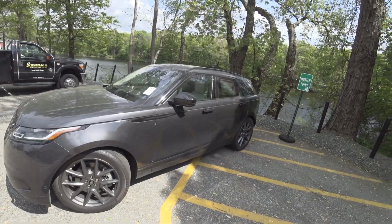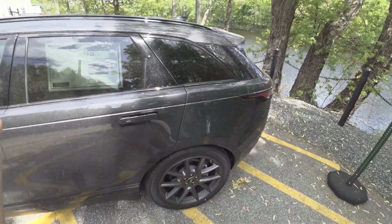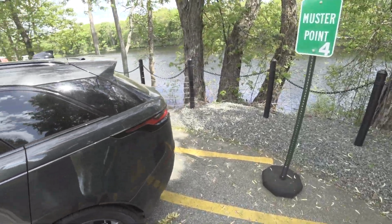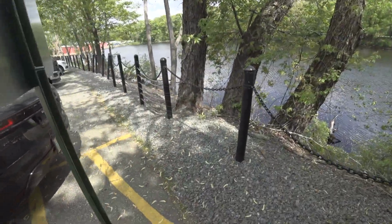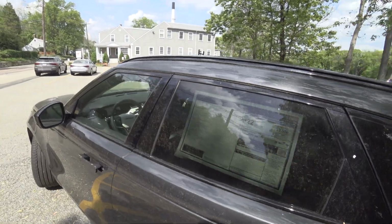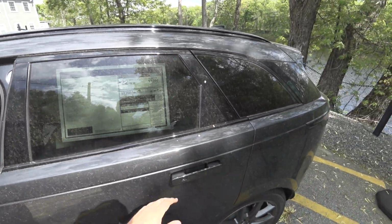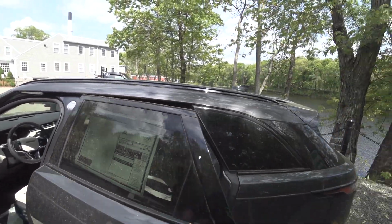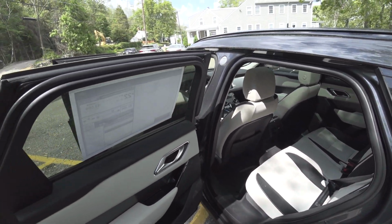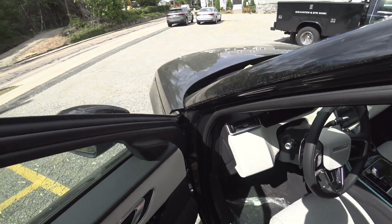Courtesy of Land Rover of Norwood, we have this 2021 Land Rover Range Rover Velar S. Total price as equipped of $72,610. This one is the P340S with the supercharged 6-cylinder. Do not know if it's an inline 6. I think it's a V6. 335 horsepower, 354 pound-feet of torque. Carpathian gray over light oyster with ebony.